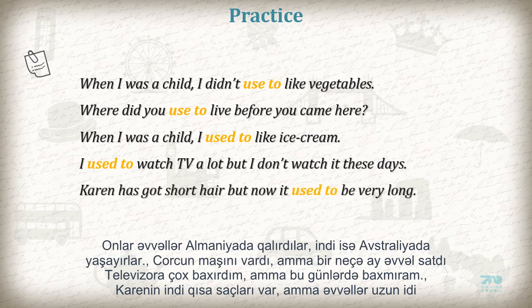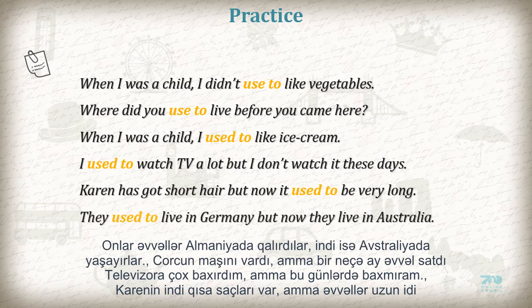Karen has got short hair, but it used to be very long. They used to live in Germany, but now they live in Australia. George used to have a car, but he sold it a few months ago.